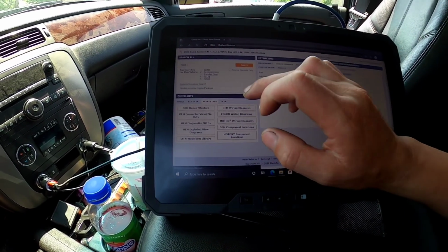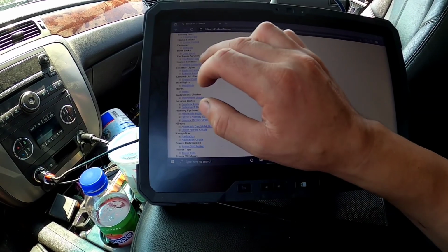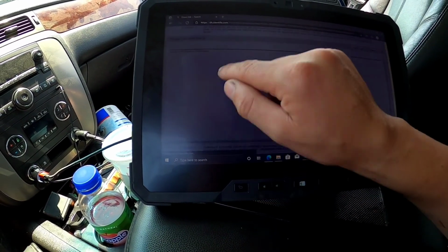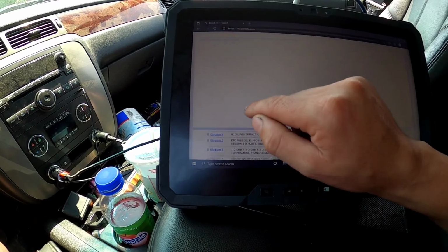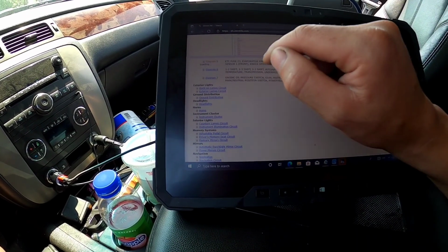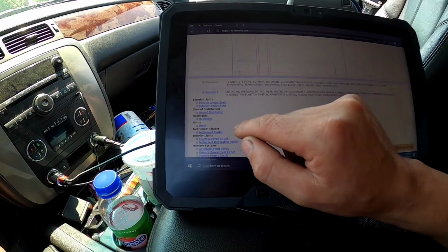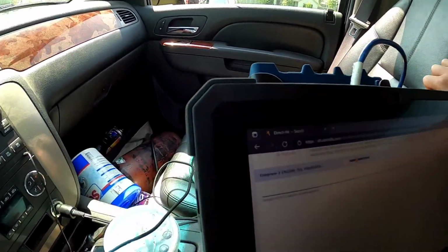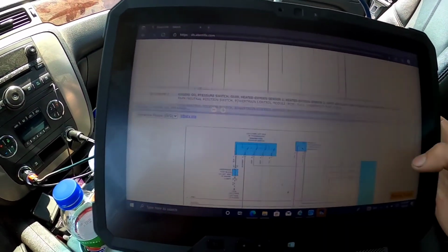So what we're going to do, let's get a wire diagram. Okay, where's it at? Engine control module. Let's get this set up. I like to populate every single one first and then go little by little. Okay. So again, we're going to check for powers and grounds. We're going to do a loaded circuit test, and then we're also going to use the oscilloscope. You can see I'm using Jarhead Diagnostics Pico holder.